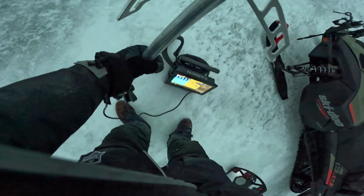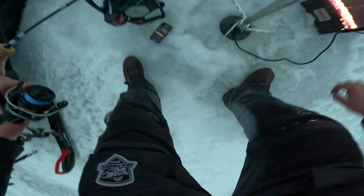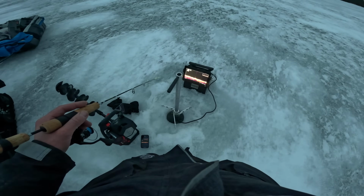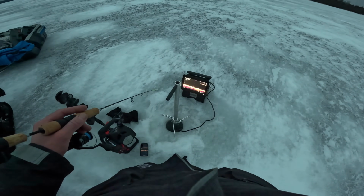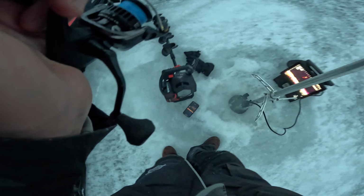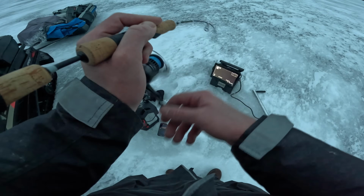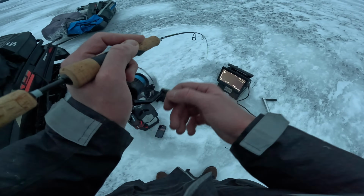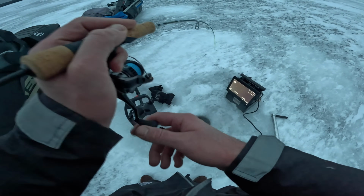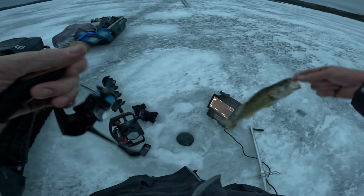Starting to see the lights on the auger. She getting late. Eat your minnow, you old bottom glider. Oh, she don't like being chirped. It ate it. There we go. Well, we found a good walleye zone. This is just the next hump over from where we started fishing, and she is crawling in Lake of the Woods meat.